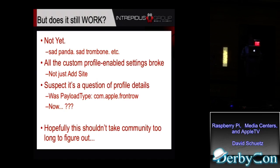I'm hoping this is just a really simple matter of some folks hitting this for a while and really digging and figuring out the slight change that happened, because I'm sure the functionality is still there. We just have to find a new way to get at it.